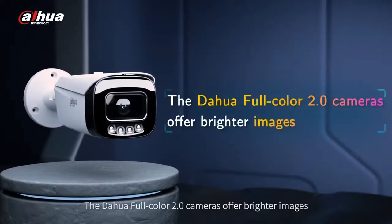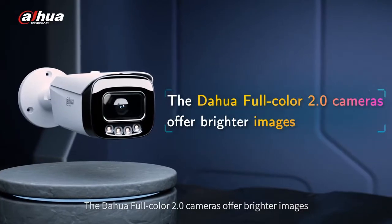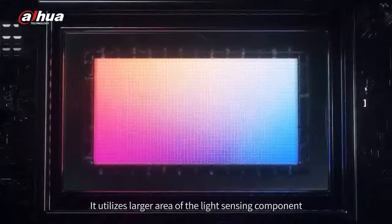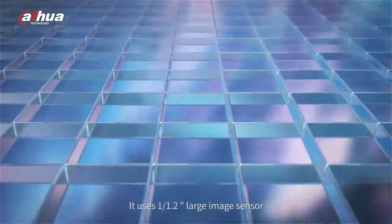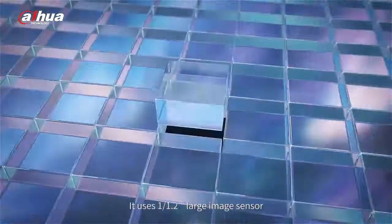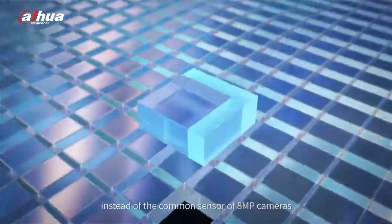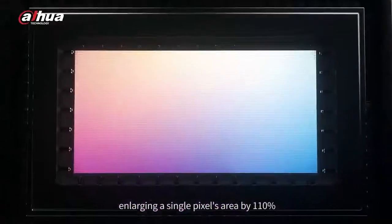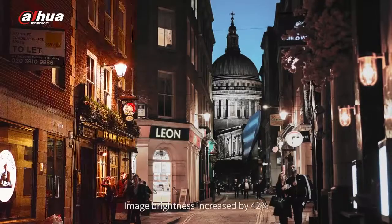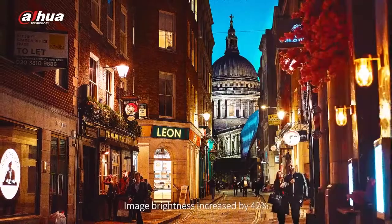The Dahua Full Color 2.0 cameras offer brighter images. It utilizes a larger area of the light sensing component. It uses a 1/1.2-inch large image sensor instead of the common sensor of 8-megapixel cameras, enlarging a single pixel's area by 110%. Image brightness increased by 42%.